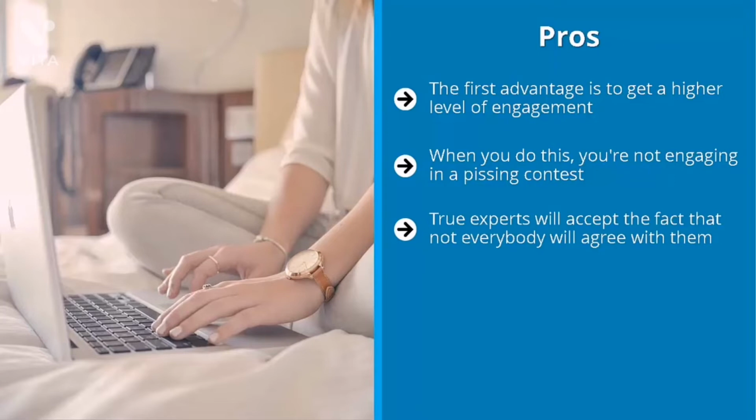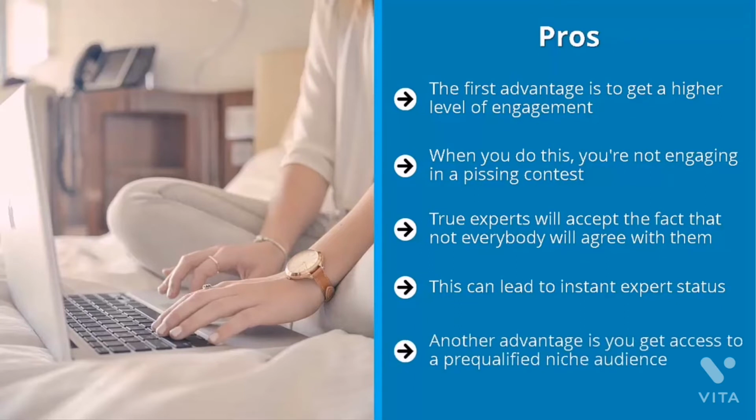True experts will accept the fact that not everybody will agree with them. When these experts are satisfied that you argued your position well, even though you don't agree with them, they respect you. They also respect you when you give them information that they may not know. This can lead to instant expert status. You only need to do this a couple of times with the right people and, believe me, they become your cheerleader.